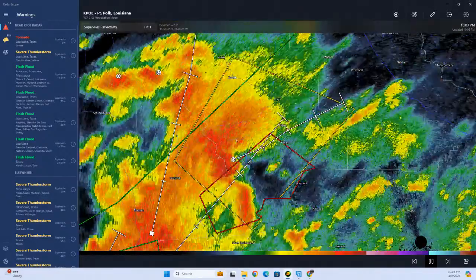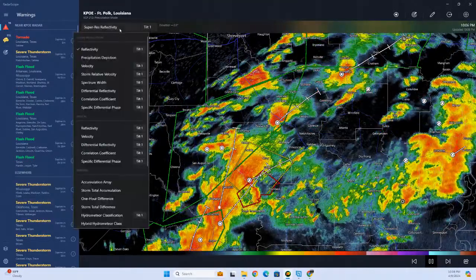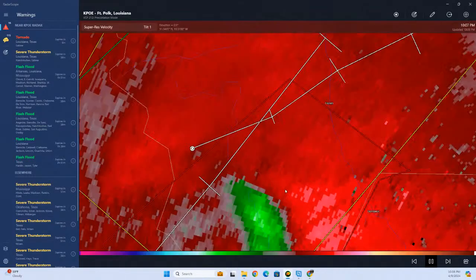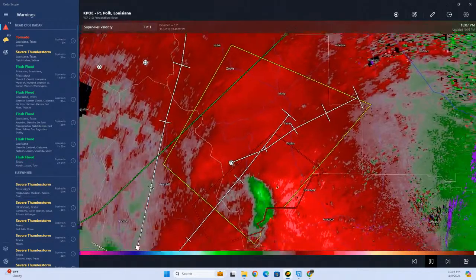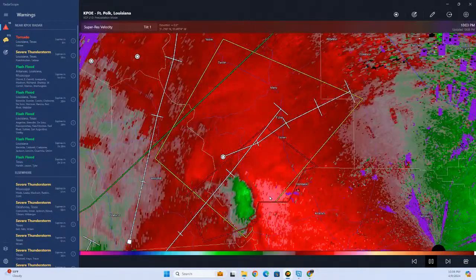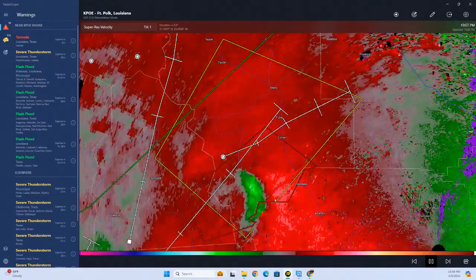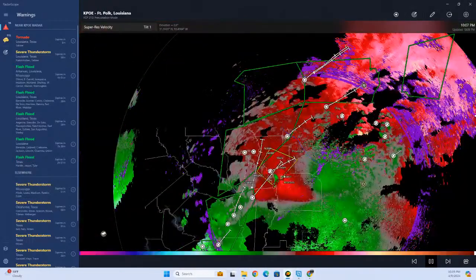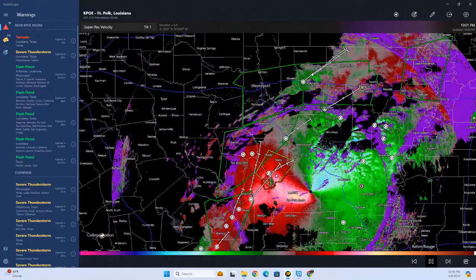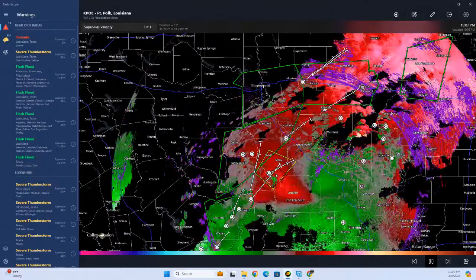The reflectivity is not looking as impressive as it was earlier. Still possibly seeing some rotation. Let's take a look here at our velocities. Really the rotation has diminished from what we were seeing earlier. So I don't think there's a huge tornado risk with this right now. But still the possibility. The eastern side of it is kind of falling apart a little bit. But nonetheless, that tornado warning for Sabine County continues till 9:15 p.m.